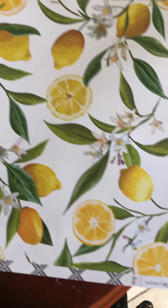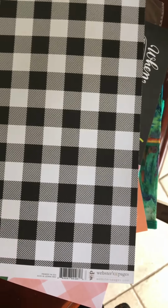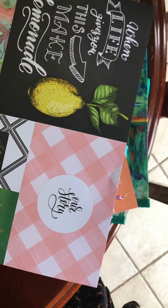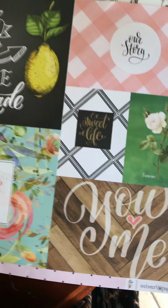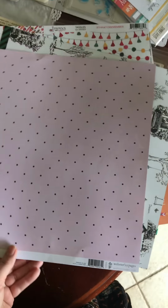And then here's a Webster's Pages. I love the geometric, but then more lemons. So again, I'm going to think about some lemon pages. More Webster's Pages. Love this check and the wood grain. A cut apart page for Webster's Pages. And then a lighter print.